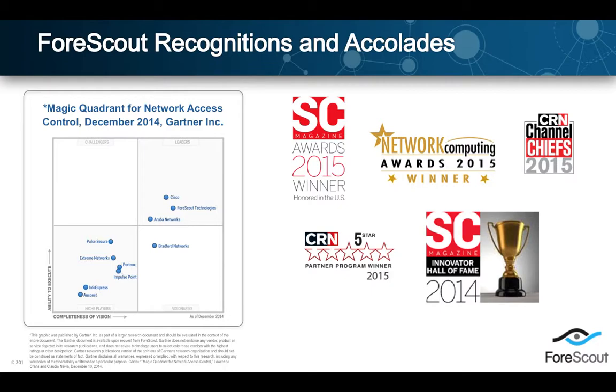Forescout's products have been recognized throughout the industry as one of the most innovative, one of the most important security solutions. Gartner has named Forescout a leader for network access control based on our ability to execute and our completeness of vision. And we've received dozens of accolades from publications such as the ones you see here. We have about 1,800 customers worldwide, including some of the largest financial institutions, government agencies, healthcare, retail. We have several customers over 100,000 endpoints, and our largest customer has deployed our solution to over 1 million endpoints.